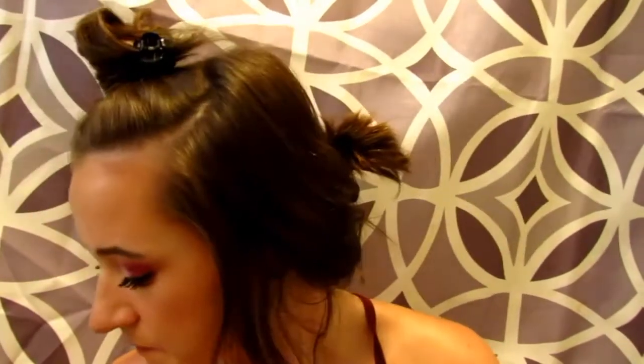This is a thicker formula, and for someone who doesn't really wear lower lash mascara that often and doesn't really like it, it's a little too thick for me. The top lashes, I absolutely love. Look at that. Looks like I'm wearing wispy falsies.